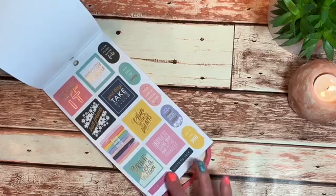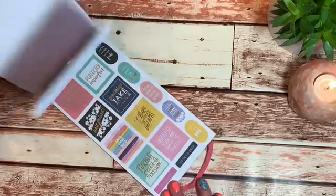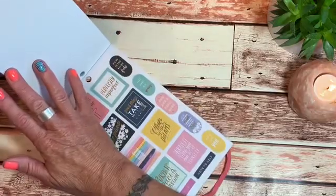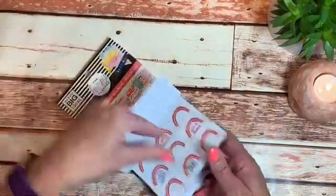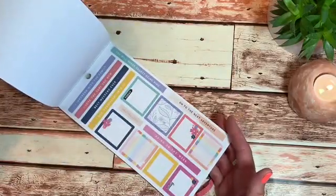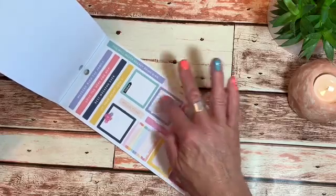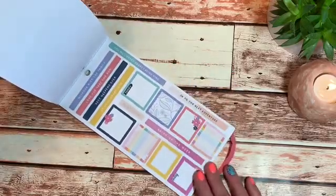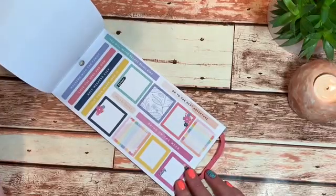Again, just some more deco. That's pretty, black and white. Best friends. Some fun little rainbows. Pretty. I didn't get it, but I like the journaling notebook that resembles this sticker. I thought that was really pretty.